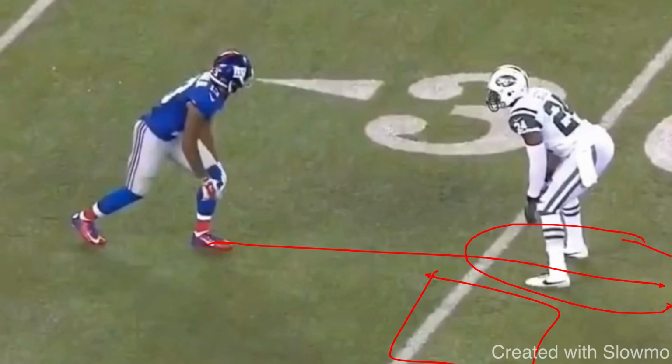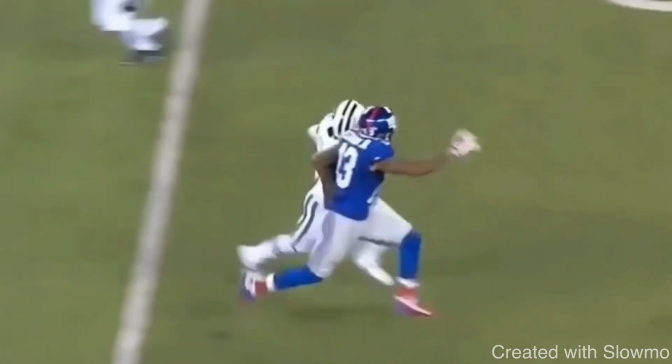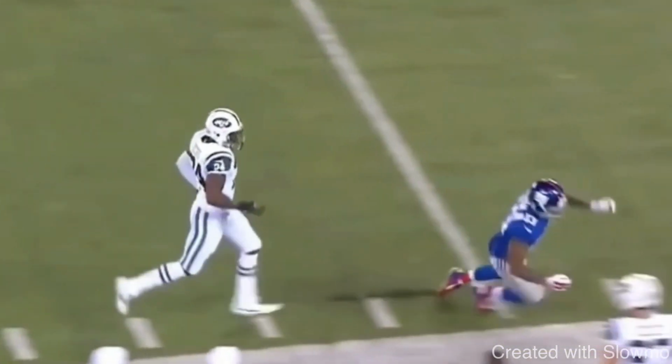Even if I beat him by a step, that is still a very, very challenging throw for the QB at any level. So let's play this thing full speed. Then we will show a good example of how you want to close space, get skinny with the DB to give that quarterback an easier time on the throw.